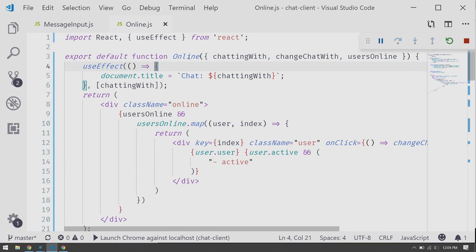All right. So the first thing we need to do is we need to create state for our time and the way to update our time. So let's go ahead and import use state.